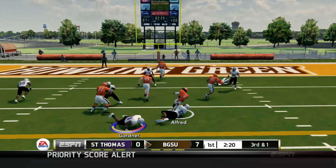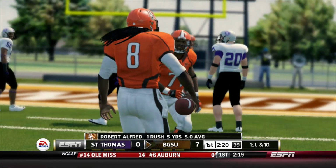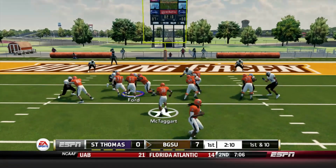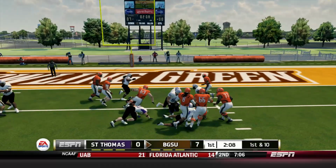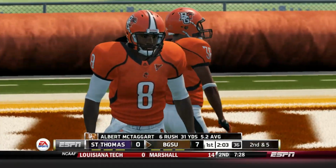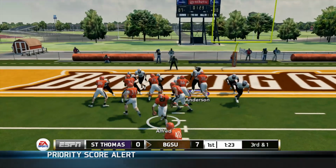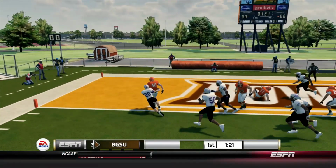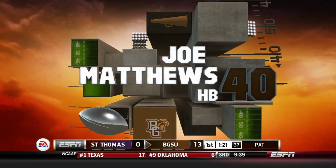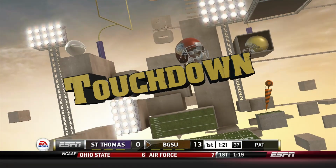Alfred's going to go ahead and keep it as Robert Alfred gets the first down. Adam Wright was there to make a play, but we just didn't get there in time, as now we got a fresh set of downs that we have to deal with. Albert McTaggart was trying to find a hole, and you know, we did close it up eventually, but not before somehow getting 5 yards as they continue to march down this field again. Joe Matthews gets his 2nd score, and just in a blink of an eye, we're already down 14-0.